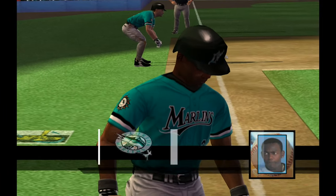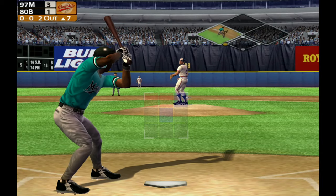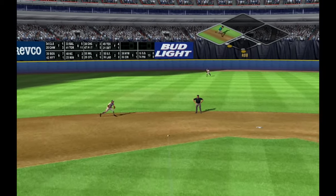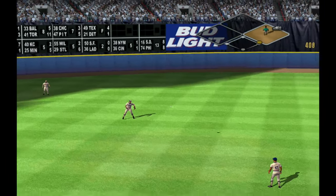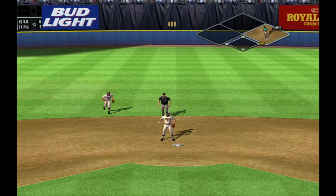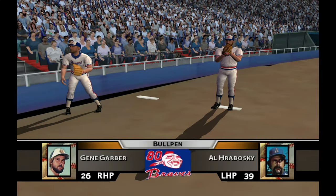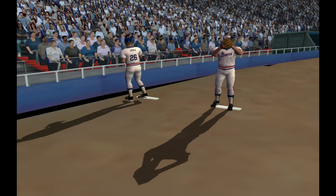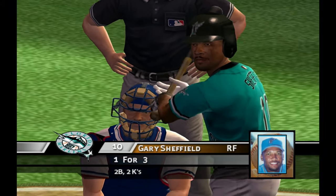Now batting. Next at the plate, Edgar Renteria. A run crosses the plate. That's an RBI single. Kai, he was able to get good wood on that and he hammered it right through the infield for a base hit. Now back to the plate with a double on the game, Gary Sheffield.